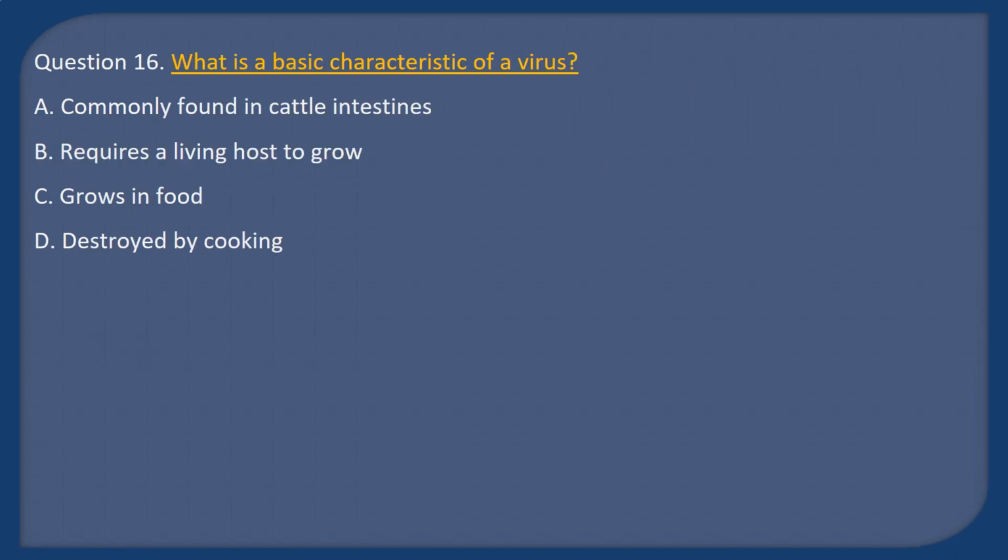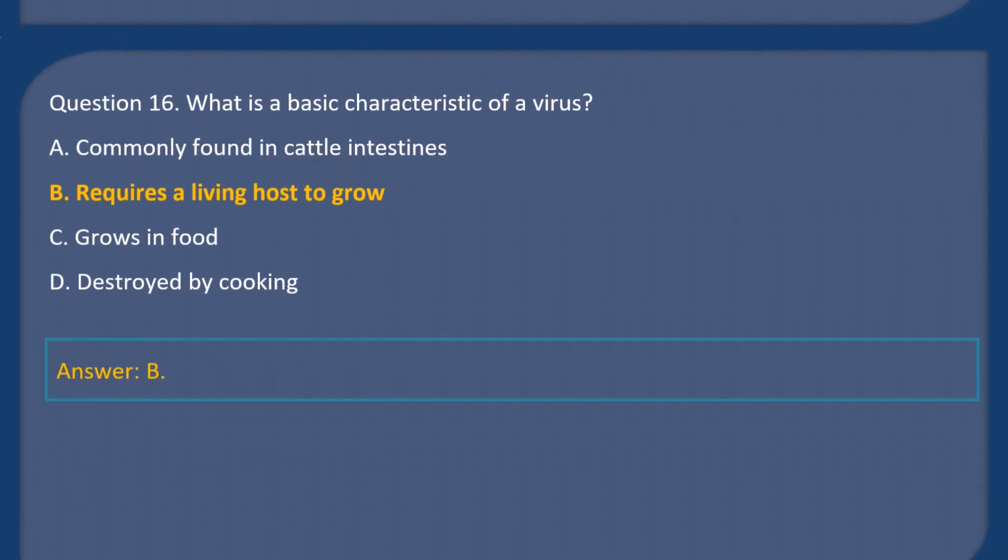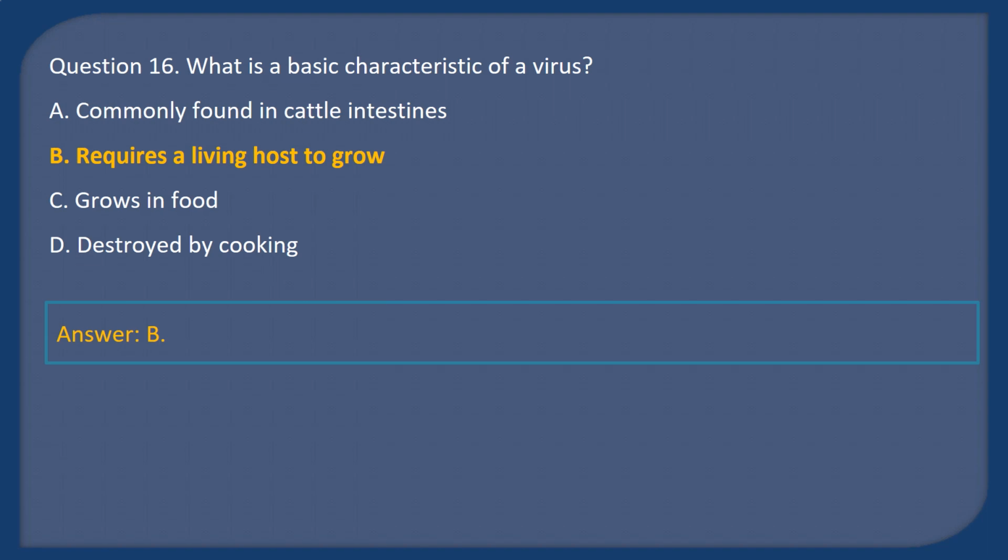Question 16. What is a basic characteristic of a virus? A. Commonly found in cattle intestines. B. Requires a living host to grow. C. Grows in food. D. Destroyed by cooking. Answer B.